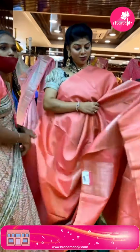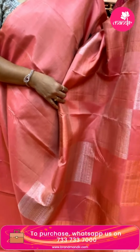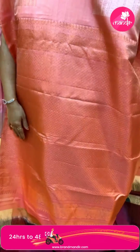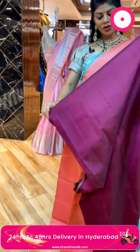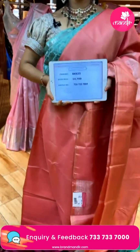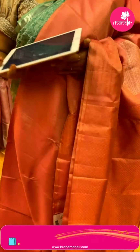Next sari. Lovely peach color borderless sari with intricate square blocks, with copper and silver zari. Pallu completely brocade with copper zari along with the borders. Blouse contrast, plain. Sari pricing and details, it's 14,799. Take a screenshot along with the code BK625.